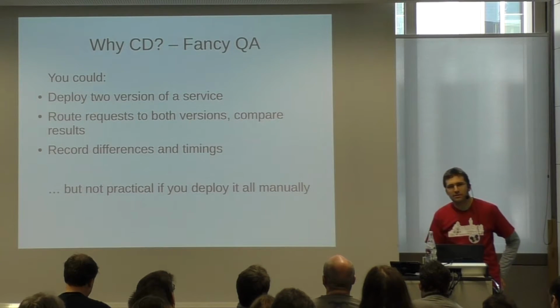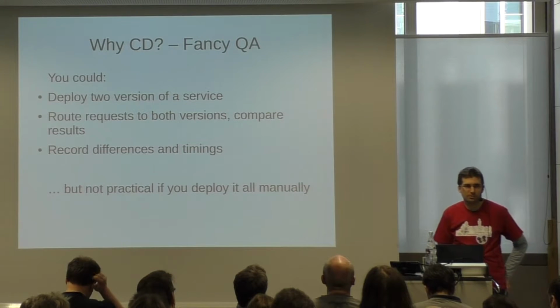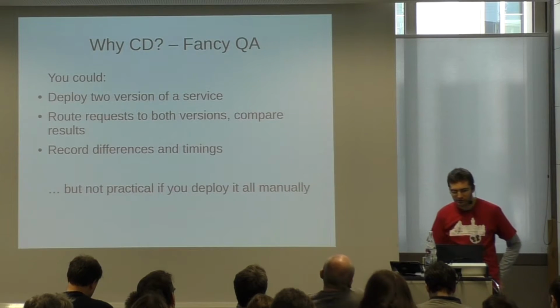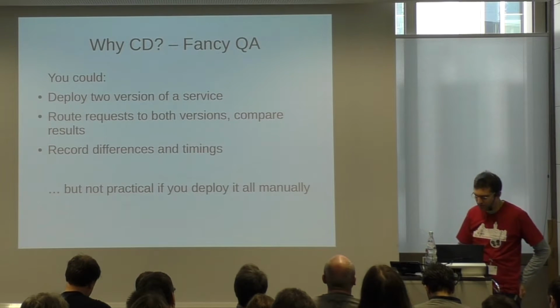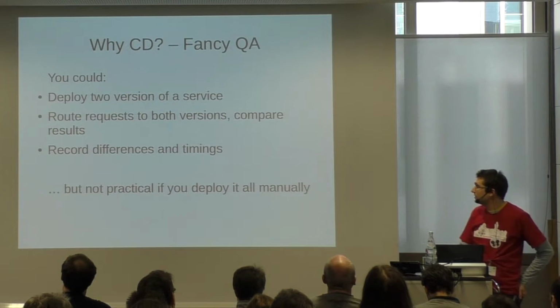But you can only do that if you automate this whole process from code to deployment to the running service, because otherwise it's just way too much effort. Continuous delivery doesn't automatically give you such nice tooling, but it's a prerequisite for actually doing such fancy quality assurance.